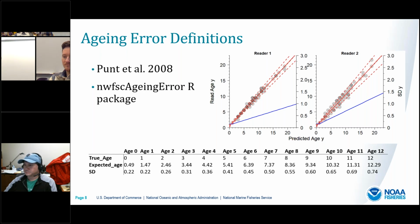And what I've seen in most assessments, particularly in the United States, is using a model developed by Andre in 2008. That is in a R package, the Northwest Fisheries Science Center Aging Error R package. And this is a model that treats true age as a random effect. You feed it multiple age reads, and then it is able to estimate the bias and imprecision of those age estimates, with the caveat that one ager has to be listed as unbiased. And this is sort of a caveat in pretty much any study that uses age data, because it is very, very rare that we actually know the true age of those samples. I think we have one data set with sablefish where we have like 120 known age samples, and that is exceptionally rare. And we'd love to have more.